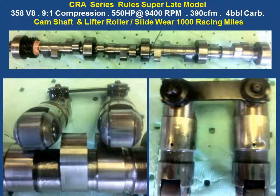Here's an engine that was a super late model motor designed for the CRA series rules. It's a 358 V8, 9-to-1 compression, and this is what we call a 4-barrel 390 carburetor motor. But with a special design, it's able to do 9,400 RPMs at 550 horsepower. Now, here's the deal. This is the camshaft. Now, there's two types of areas that we have on here. After 1,000 racing miles, the cam is still like brand new. You can look at the rollers, and it's like it wasn't even used.